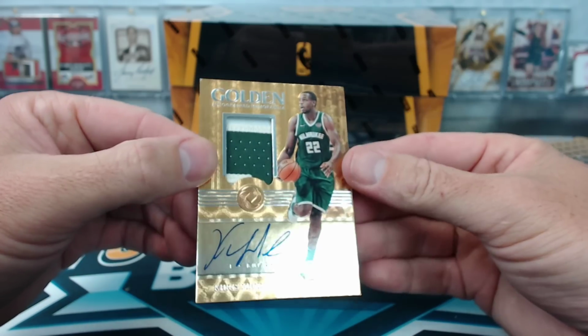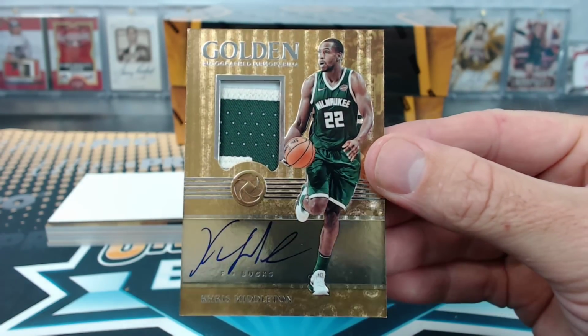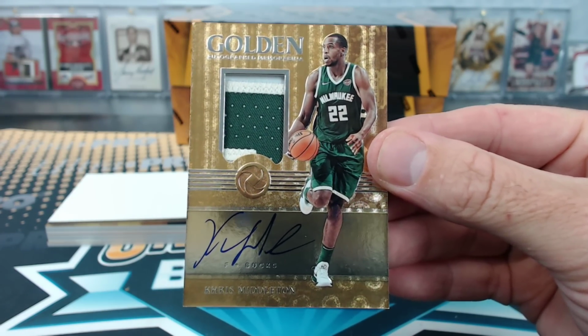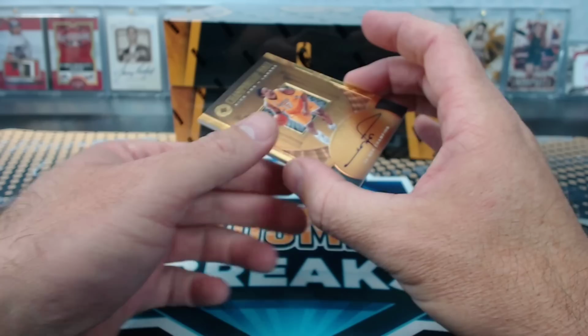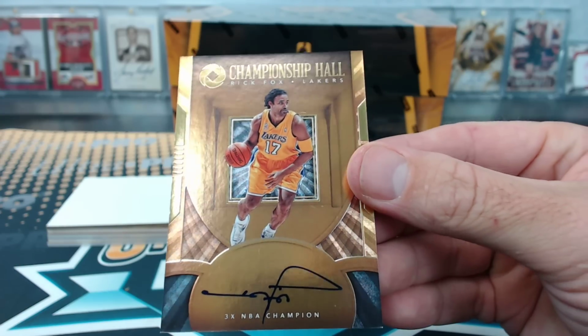Khris Middleton. Golden autographed memorabilia. There's a little upper left corner, a little bit dingy. For your Bucks. Khris Middleton patch autograph. That's numbered 7 of 25. Under that, Rick Fox championship hall autograph. Three-time NBA champion for the Lakers.